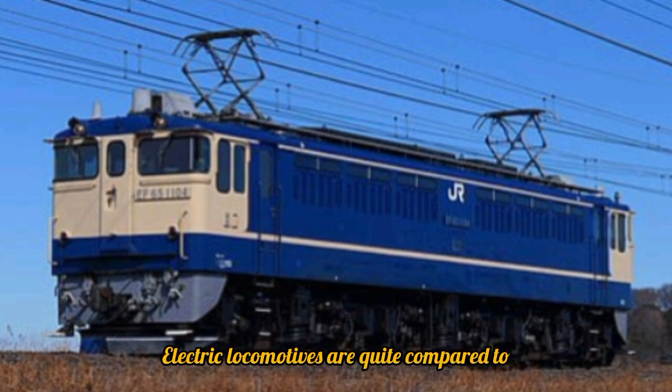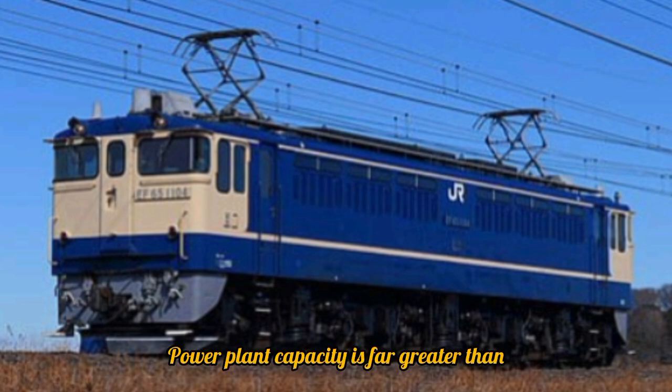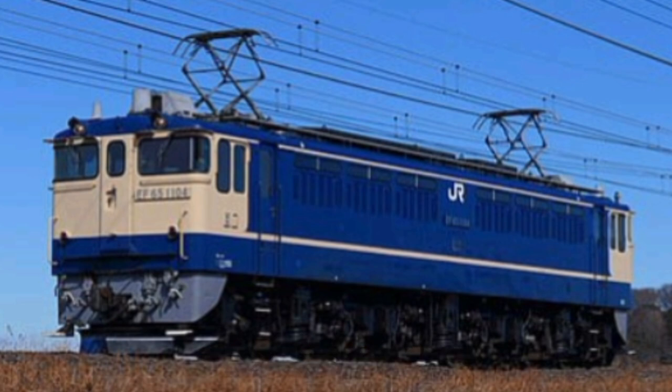Electric locomotives are quieter compared to diesel locomotives since there is no engine and exhaust noise and less mechanical noise. The lack of reciprocating parts means electric locomotives are easier on the track, reducing track maintenance. Power plant capacity is far greater than any individual locomotive uses, so electric locomotives can have a higher power output than diesel locomotives, and they can produce even higher short-term surge power for fast acceleration.